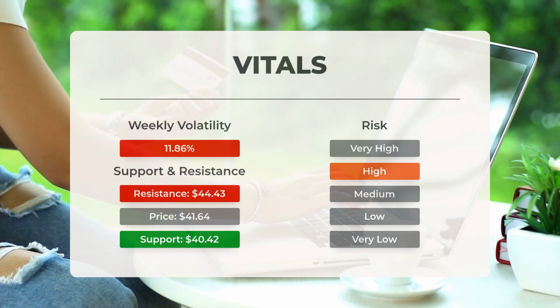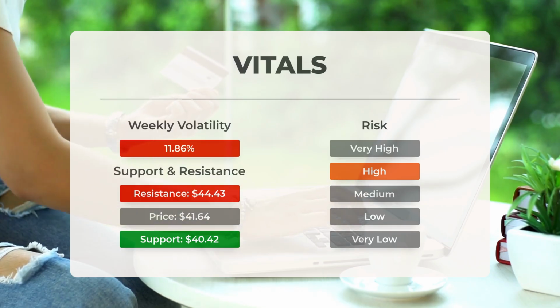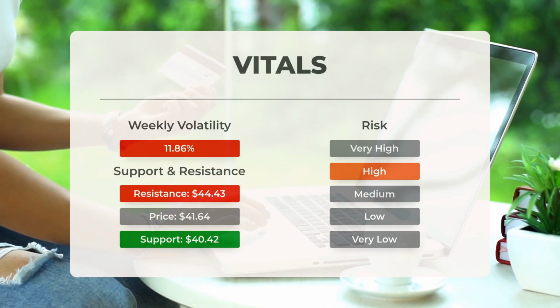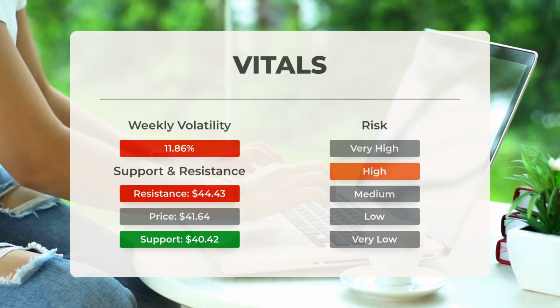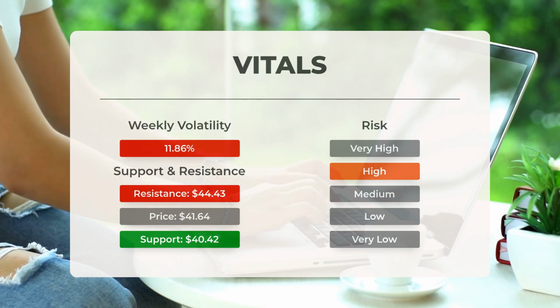Over the last day, the stock fluctuated by $3.63 between its high and low points, which is an increase of 8.84%. During the past week, the stock has exhibited an average daily volatility of 11.86%.